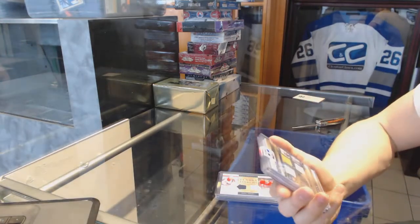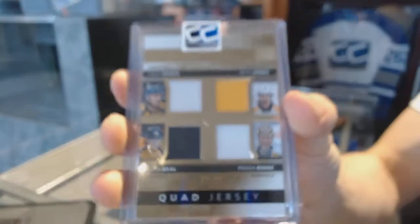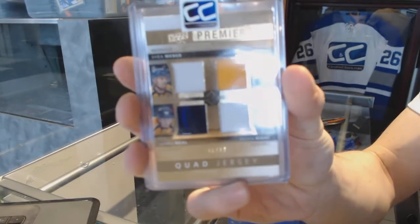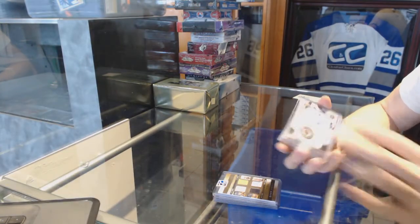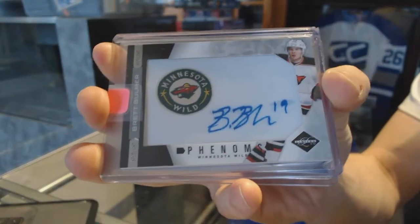We've got a 14-15 Upper Deck Premier Quad Jersey, number to 49 for the Nashville Predators, Shea Weber, Seth Jones, Pekka Rinne, and James Neal. We've got an 11-12 Limited Phenoms Rookie Auto Silver, number to 49 for the Minnesota Wild, Brett Ballmer.